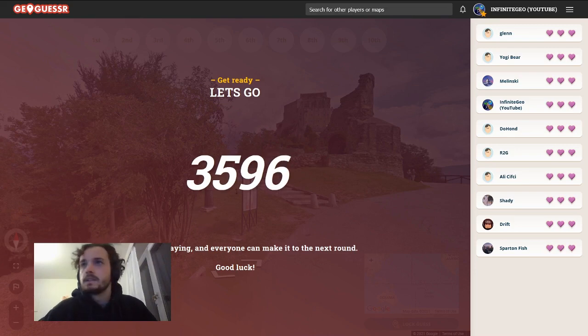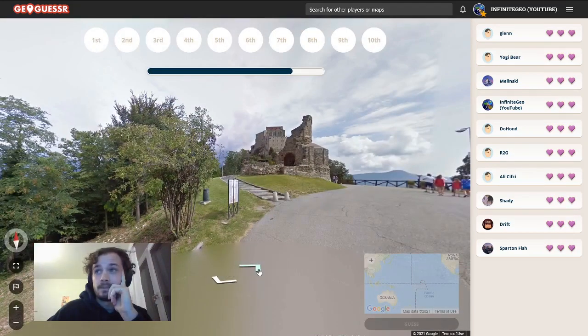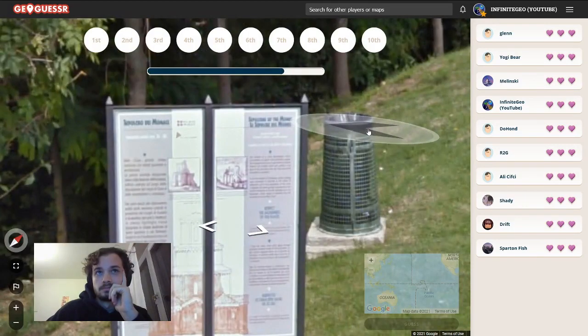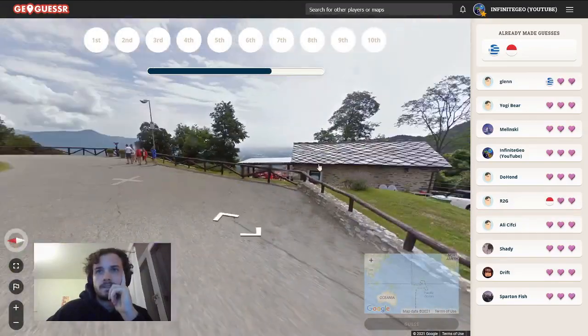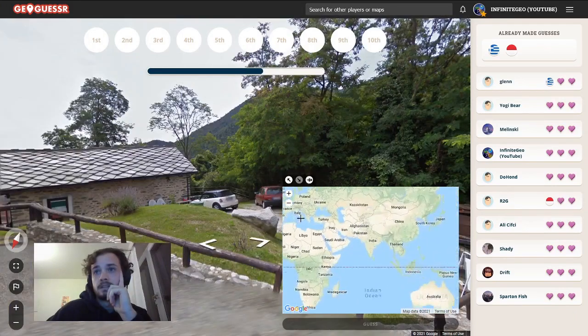So I already think that this is maybe like, maybe it's the UK. But I'll have to see a bit more here. Why is it so blurry though? No, this is Albania or Italy. It's probably Italy.